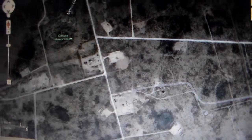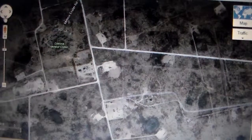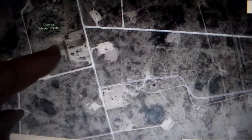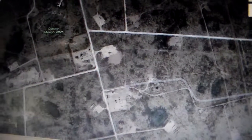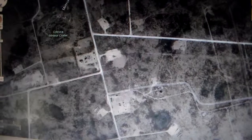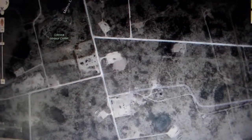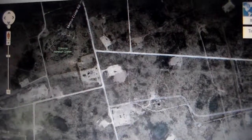And when I was there, I actually found many craters outside the fence here, all along here. I would walk from one crater to the other, and they were about, oh, I don't know, 10, 15 feet across. And there were also meteorites here and there.